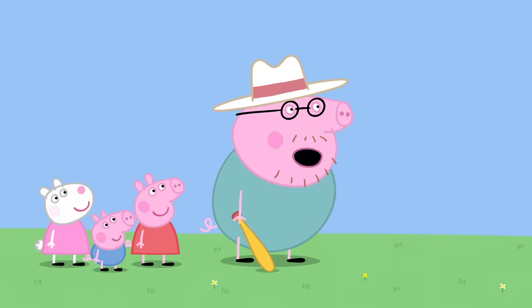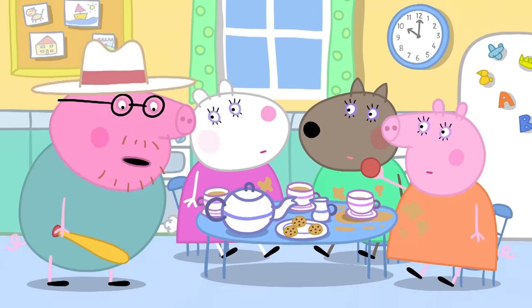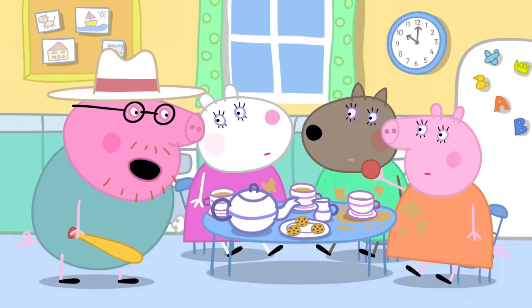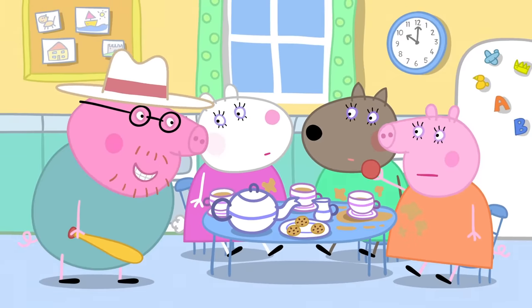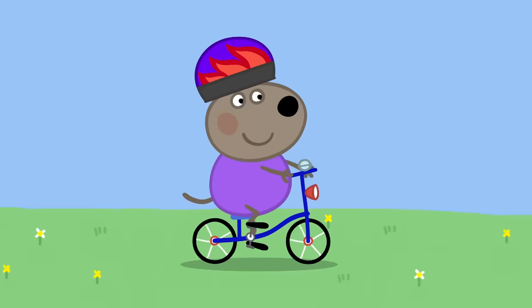Wow! Oops. I'll just get the ball back. Hello, Mummy Pig. Can we have our ball back, please? Yes, but please play more carefully in future. Yes, Mummy Pig. Sorry, Mummy Pig.